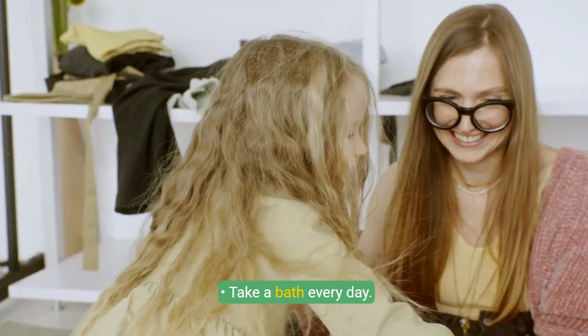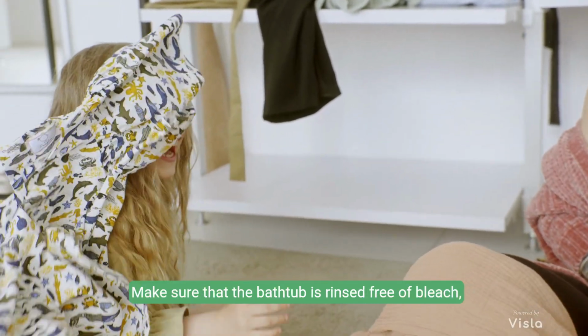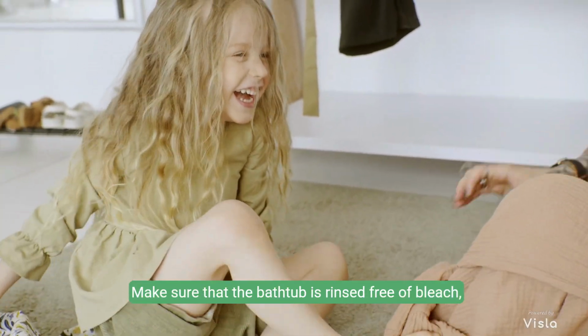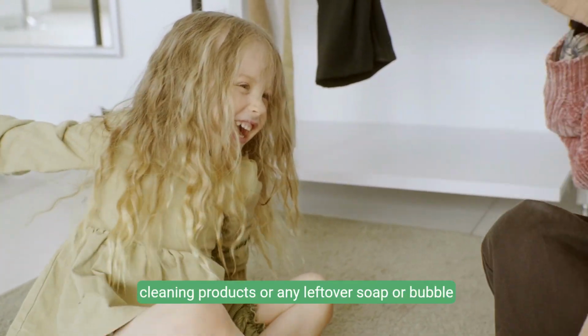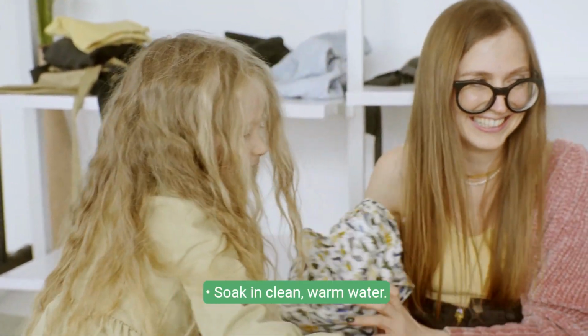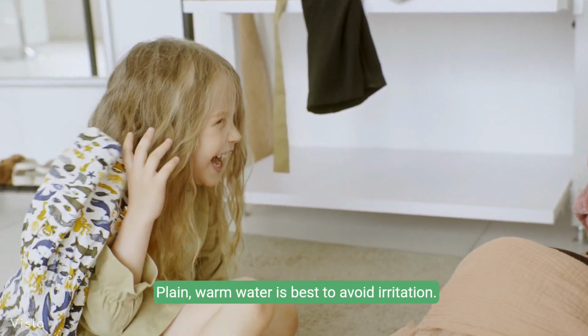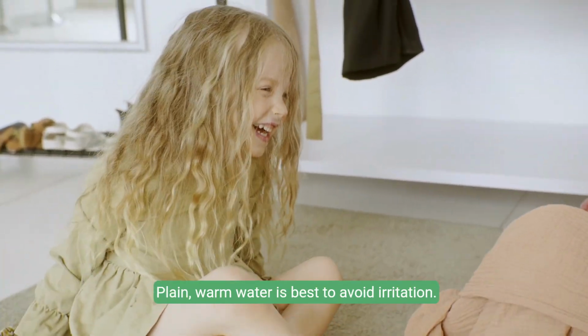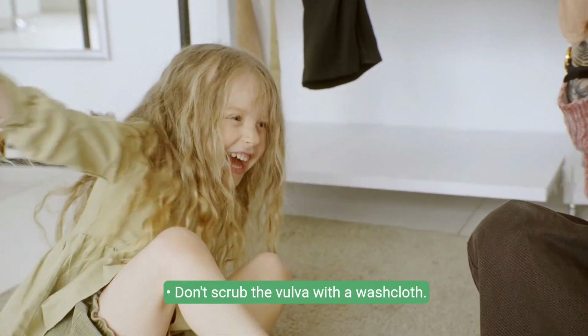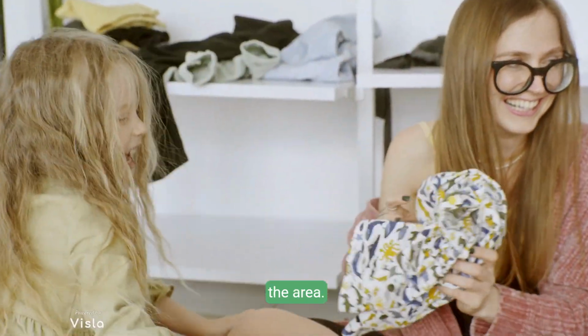Take a bath every day. We may recommend this more than once a day until your child is feeling better. Make sure that the bathtub is rinsed free of bleach, cleaning products, or any leftover soap or bubble bath. Soak in clean, warm water. No soap, vinegar, or baking soda is needed. Plain warm water is best to avoid irritation. Don't scrub the vulva with a washcloth. Just allow the water to gently wash over and soak the area.